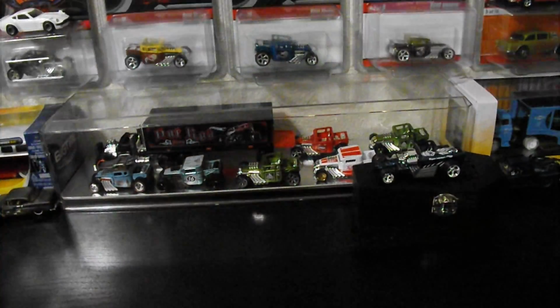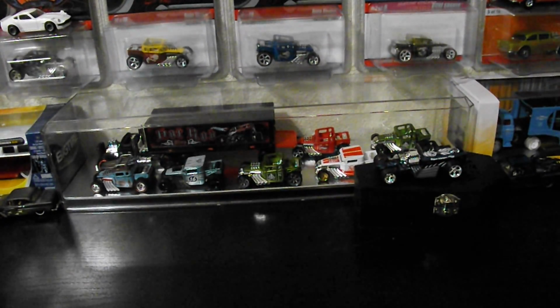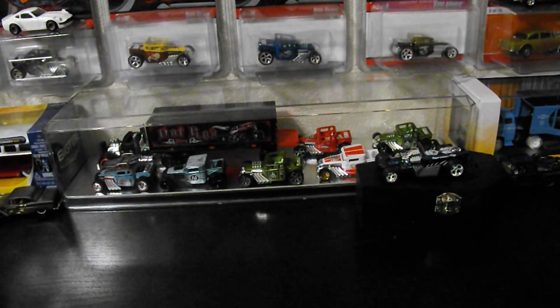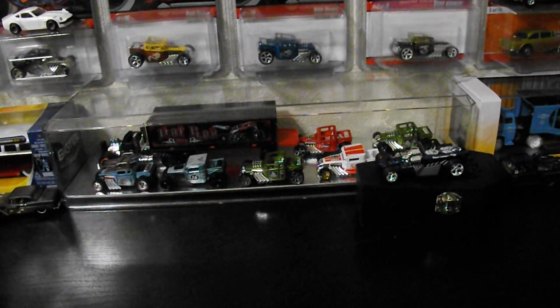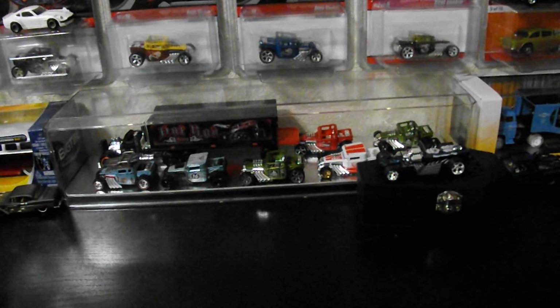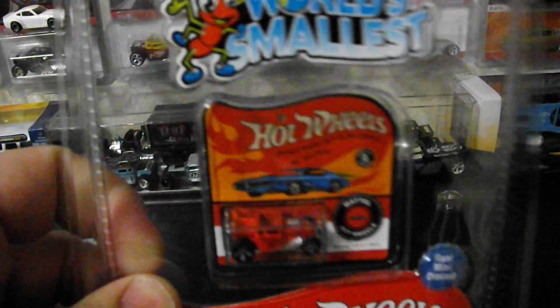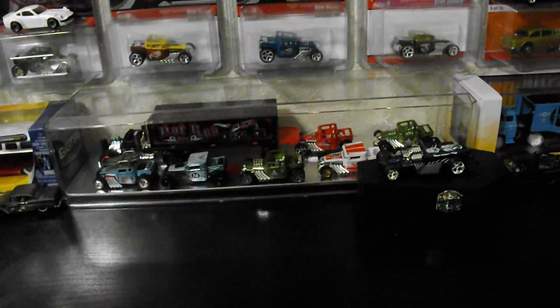All right, so I'm gonna show you all the stuff I got. It's pretty random. Trying to think where I'm gonna start. I guess I can start with this. I got, from Target, 2 more of these Volkswagens from the air cooled set. I like those, so I actually want to take the wheels off one of them for sure. And then I was able to find another Bone Shaker, the world's smallest Hot Wheels. I wanted a second Bone Shaker, so I got that.